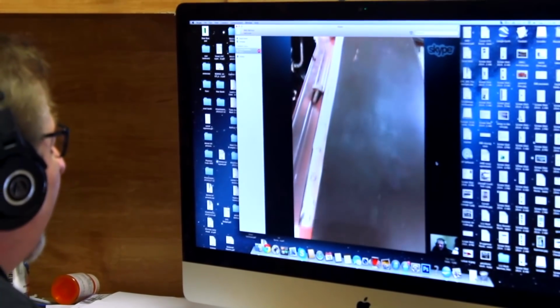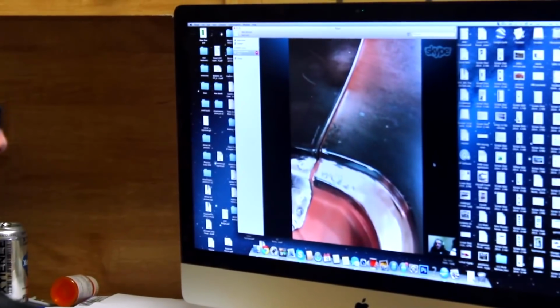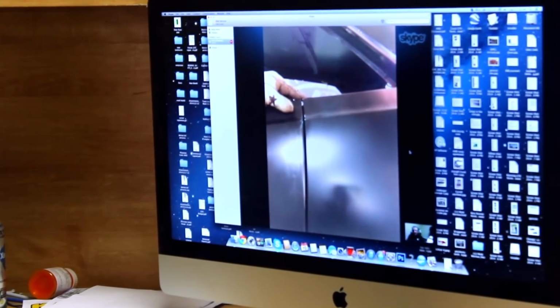Down here. Huh? It's also in the package, you probably call it a Dutchman deck filler, spotted underneath. And there's the gap on the door. Look at that. Oh, that looks great. So almost looks like I did it.